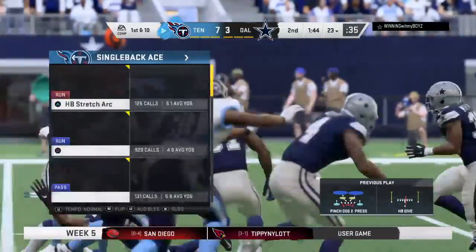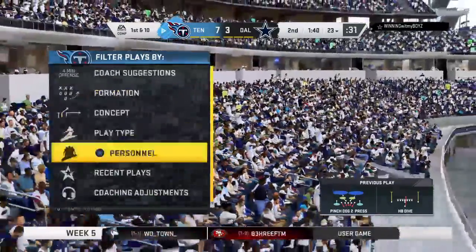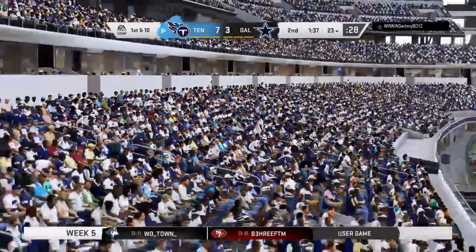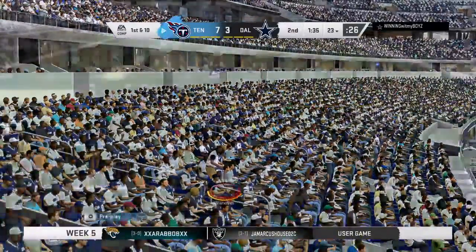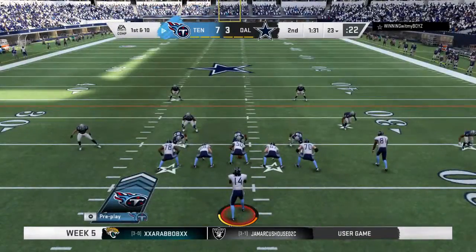An 11-yard pickup for the Titans and a first down. Tremendous blocking by the interior of the offensive line. They didn't just gash him there. They blasted a gaping hole for him to gallop through. I think if he comes back to the huddle, he better be giving them a whole lot of credit and thanking them for that much space to rumble.